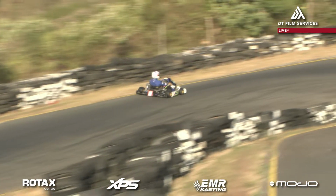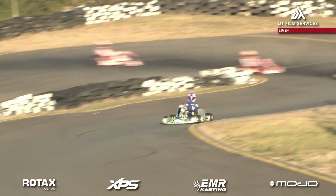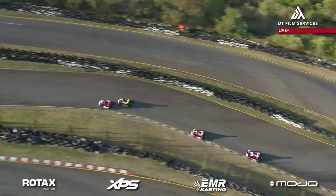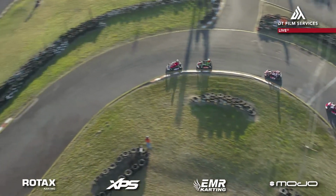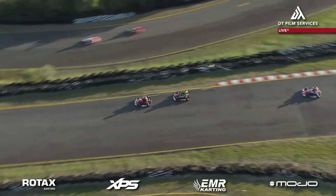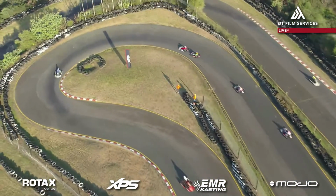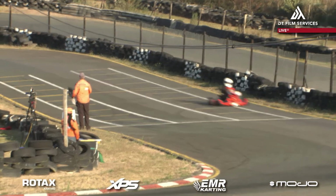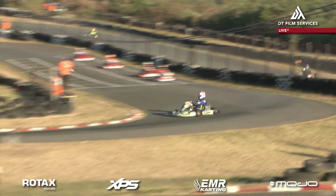Goes down the inside there of Joseph Holst, the DD2 champion. Just half a lap to go. Up the hill they go. Liebenberg's got this one in the bag. Who's going to take second place? Also the fire there from that hard charging Cristiano Morgado. Round the hockey stick, the checkered flag goes out. Liebenberg takes the win.